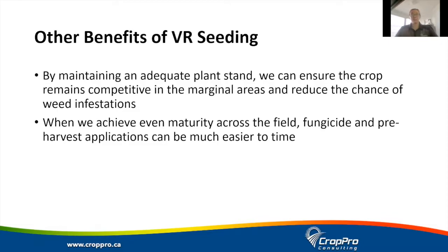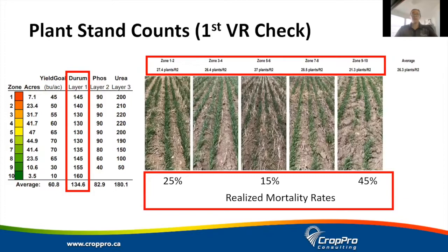There are some other benefits to VR seed as they pertain to ensuring adequate plant stands across the entire field. We can ensure that the crop remains competitive in marginal areas and reduce weed pressure and infestation. When we achieve even maturity across the field, fungicide and pre-harvest application can be much easier to time. So I've included a seeding rate prescription from one of Wade's fields and then the corresponding plant stand count report we did later that season to show you what we were doing with the VR seed.